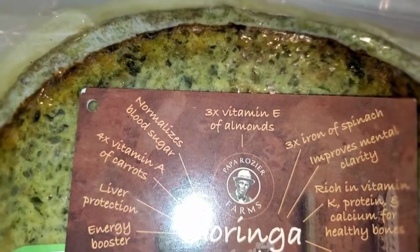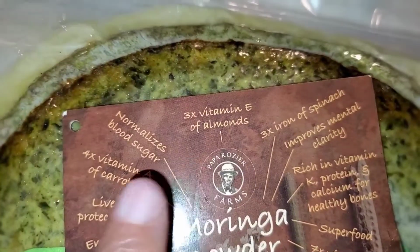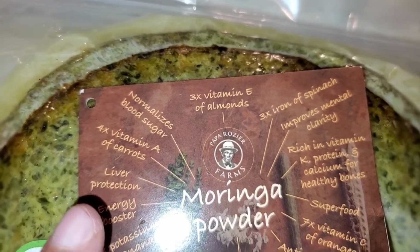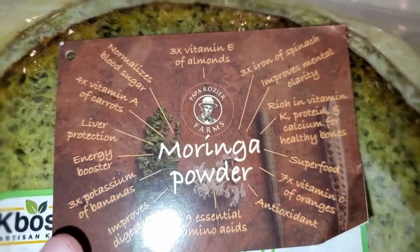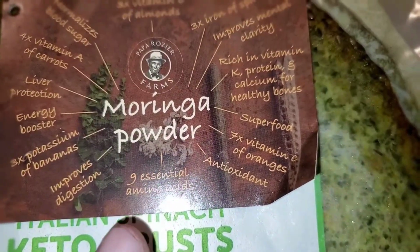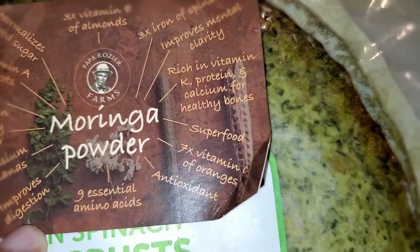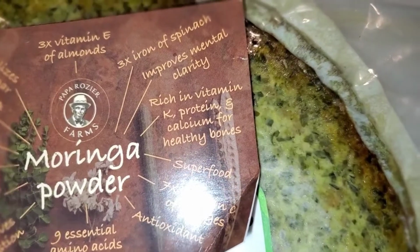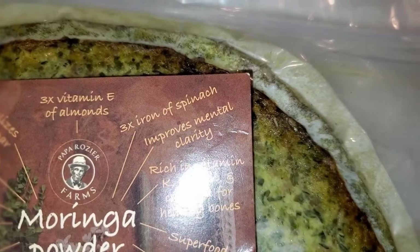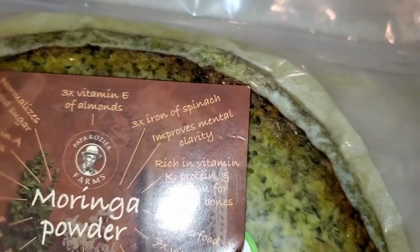So the moringa powder does all of this. 3 times the vitamin E of almonds, normalizes blood sugar. 4 times the vitamin A of carrots, liver protection, energy boost. 3 times the potassium of bananas, improves digestion. 9 essential amino acids, antioxidants. 7 times the vitamin C of oranges, a superfood rich in vitamin K, protein, and calcium for healthy bones. Improves mental clarity. 3 times the iron of spinach.